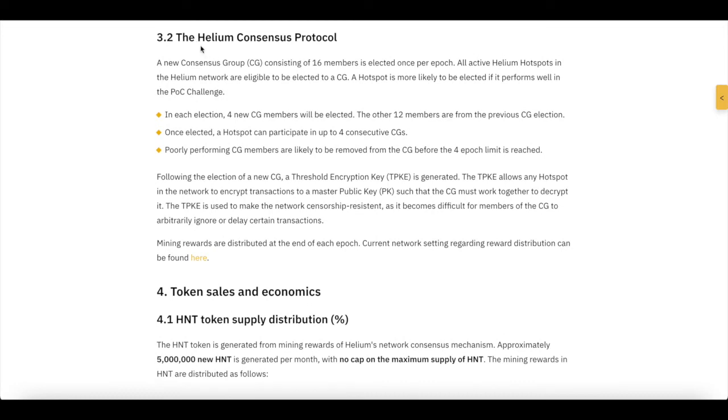However, I'd like to take a quick look at the Helium Consensus Protocol. Now that's a new consensus group consisting of 16 members, and they're elected once per epoch. All active Helium hotspots in the Helium network are eligible to be elected to a CG. A hotspot is more likely to be elected if it performs well in the POC challenge.